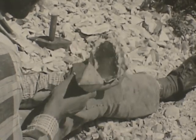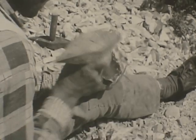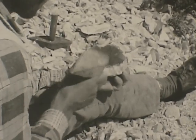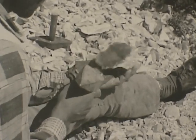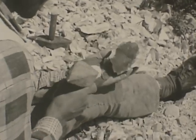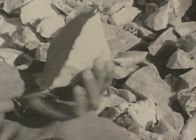The cortex, which is the surface of the flint altered by the humidity in the ground, does not respond well to the hammer. It must be removed first. The second is the blunting of the overhang at the edge of the striking platform.